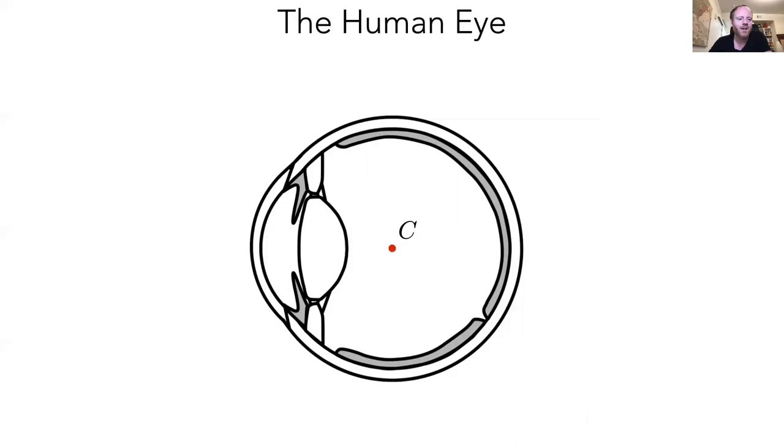The human eye has, at least approximately, some kind of a center of rotation. So as our gaze changes in different directions, or we verge our eyeballs, it's going to rotate around some center of rotation that we're going to call C.